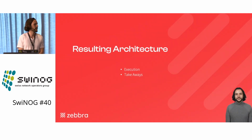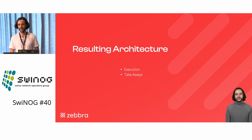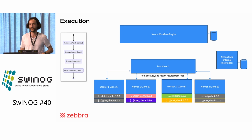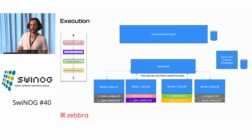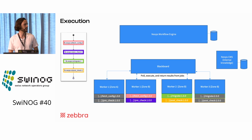Okay, then we're going to have a look at the resulting architecture of this, and we will see what happens when we execute a workflow like this. So we take the workflow. This time we have a graphical representation, so it's just the 4 steps that we saw before. And as you can see, they are mapped to different workers, so we can actually deploy this functionality in, for example, a Kubernetes cluster, and scale it and place the workers in network zones however we want. This allows for quite fancy setups, of course.